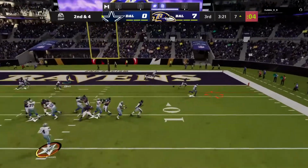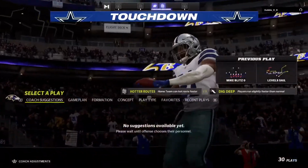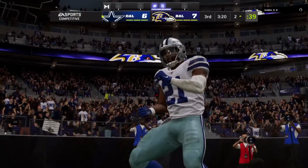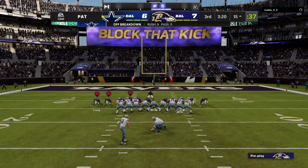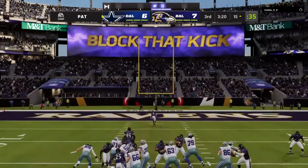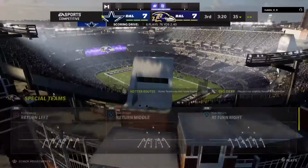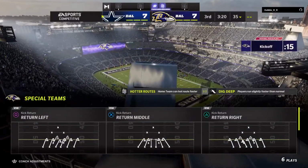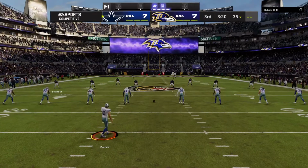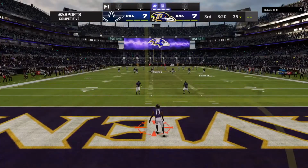On 2nd down and 4, Prescott, and it's caught. Touchdown, Cowboys. Ezekiel Elliott, a 7-yard touchdown grab. And the Cowboys are an extra point away from tying the football game. Zerline connects on the extra point, and that will tie our game here in the third.